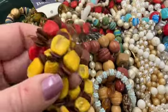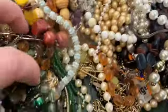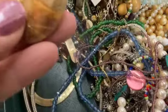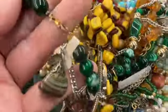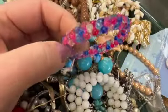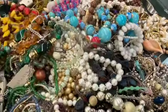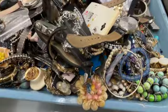This was a very, very large lot. 3 trays of jewelry. I don't know about you, but I see a lot of inexpensive plastic stuff. Unless I'm missing something, I don't see anything great there that I could make money on. I could be missing something. I don't know. But I think this sold for an unreasonable amount.